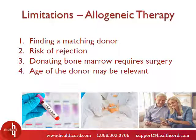Next, I want to highlight some of the limitations associated with allogeneic stem cell therapy. First, you have to find a matching donor, a step that can be extremely difficult. Even with a matched sample, there's a high risk of rejection due to what is known as graft versus host disease. This is a case where the immune system of the patient recognizes the transplanted cells as being foreign and starts attacking them.